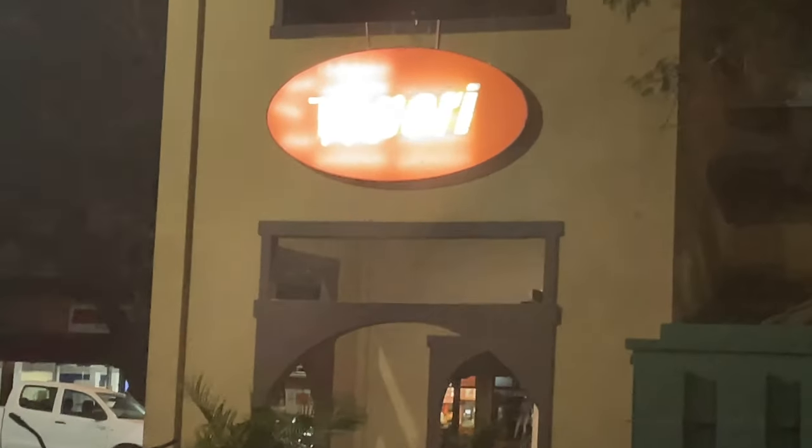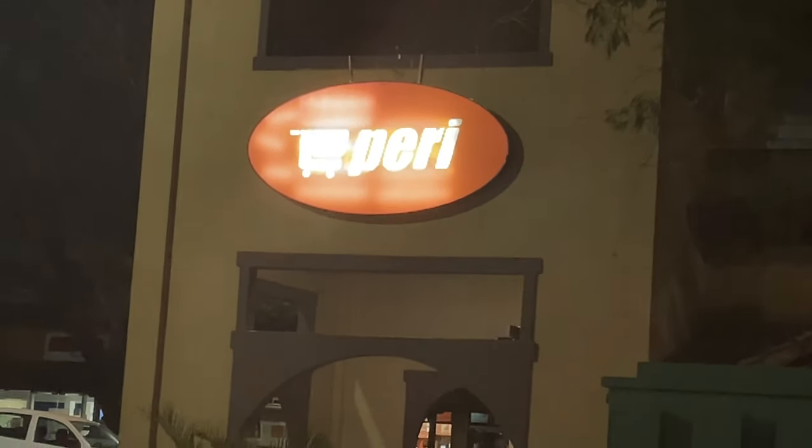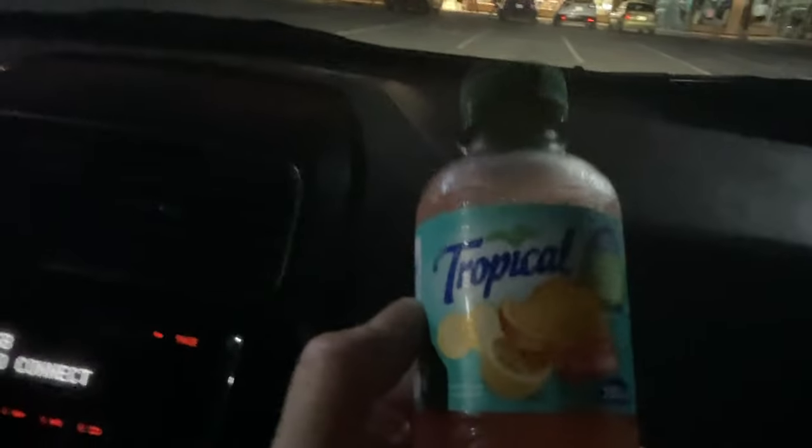So we just came out of this store. It was open till 10 p.m. They had a pretty good variety. We got some stuff, but I'm excited to try this drink, tropical. It's just flavored as frutas. So hopefully it's delicious. And then we're going to head on to Guachapelin for dinner. I was finding it kind of funny that we passed a Walmart. That right there's a Burger King. There's a McDonald's back there.